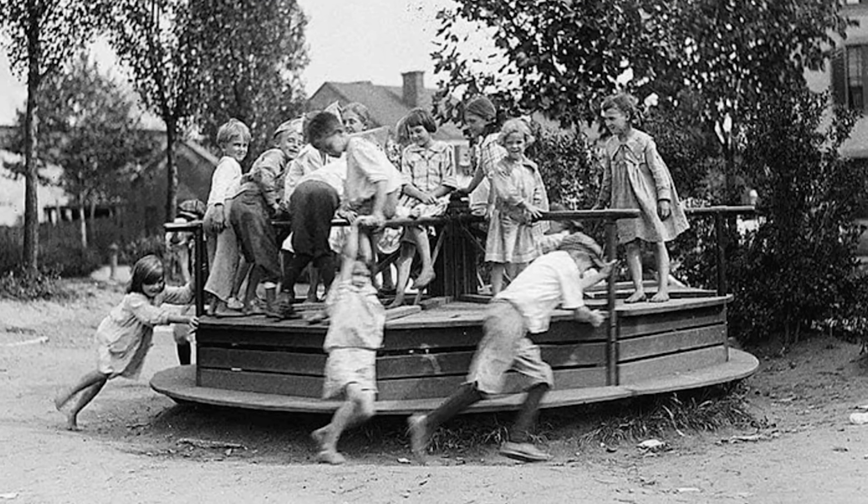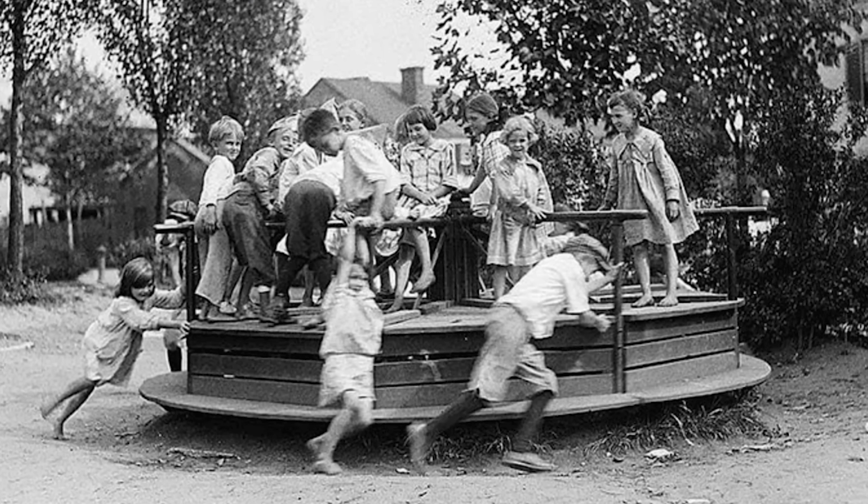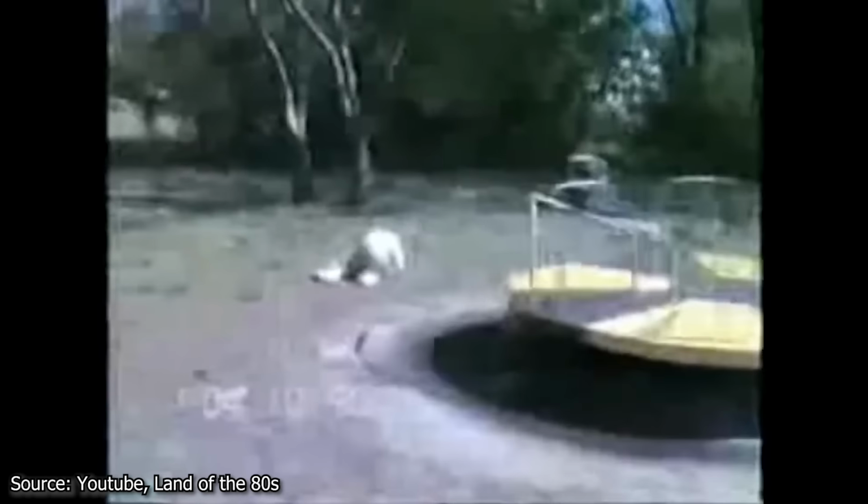Another staple of early playgrounds were spinners and merry-go-rounds. Unlike their modern variants, these contraptions had no safety features to limit their speed, meaning that not only did they go fast, but they could launch you clear across the playground if you weren't holding on tight enough, not to mention the extra casualties if you hit other children.